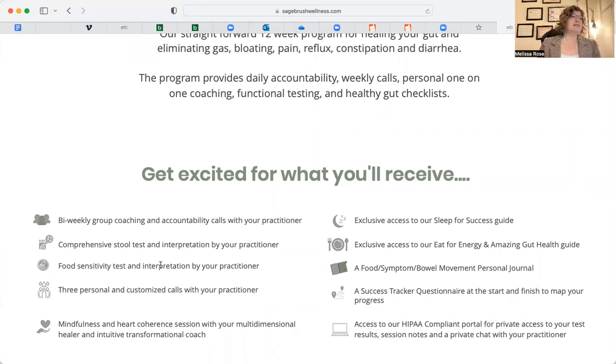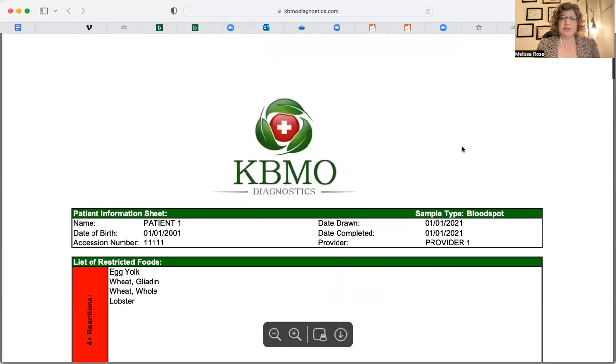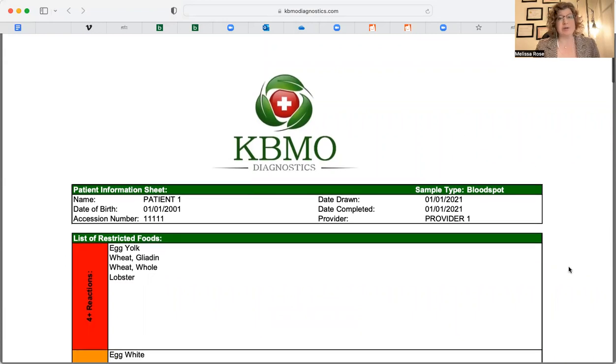Food sensitivity test and interpretation by your practitioner. All right, let's go over and look and see what this is. So we'll be using the KBMO Fit 132 test. I like using this one because it's looking for IgA reactivity in the body, which is delayed inflammatory response in the body.